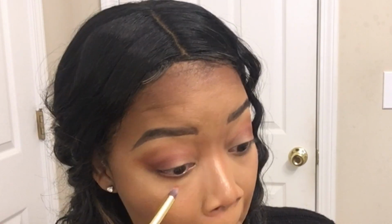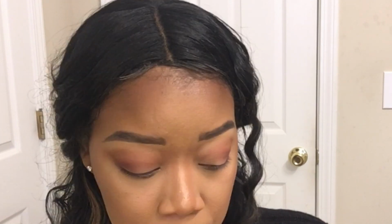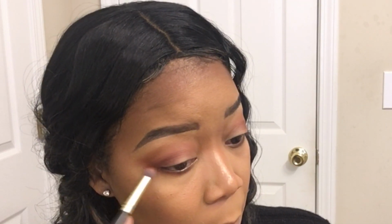All right, next I'm taking a small shader brush by Luxie, and I'm going to pick up the shade Romance. This color is so beautiful. Like, it does well without me wetting the brush, but I did wet my brush to intensify this shade. It's a beautiful foiled, like a rosy purpley color or cherry color. It looks so beautiful on the eyes.